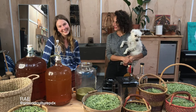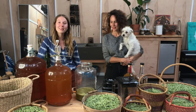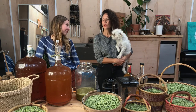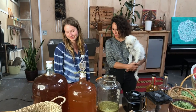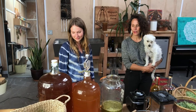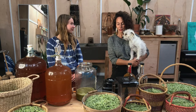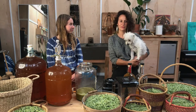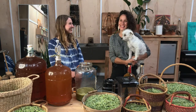And I'm Ray. And today we're here with our Milky Oats harvest, and we're going to be making some Milky Oats vinegar. We made this vinegar last year here on the farm with plums that we grew, and then we also added some herbs to the vinegar. So we're just creating a layer of an amazing Milky Oats nourishing nerve tincture. Yeah, I mean vinegar.